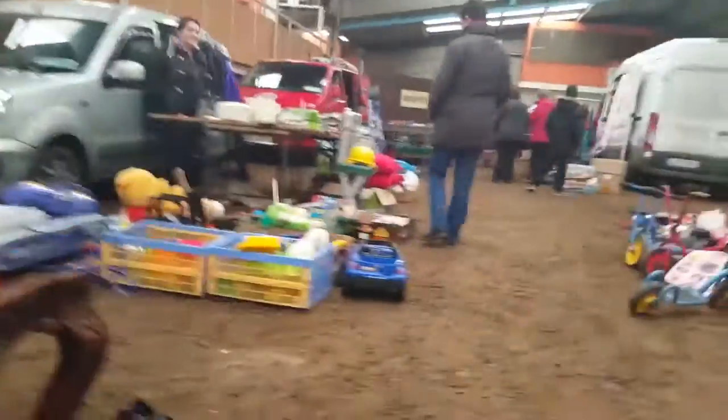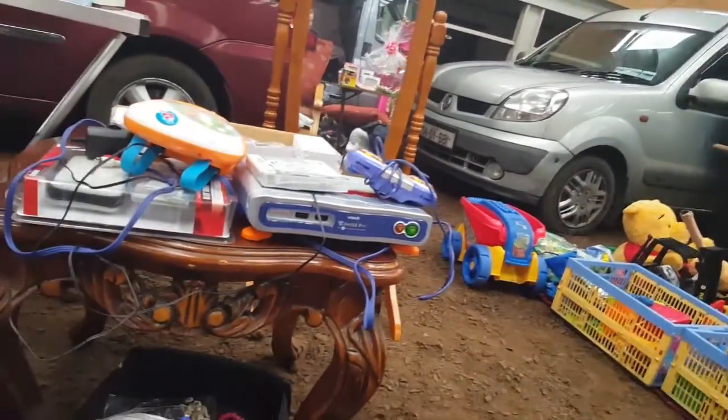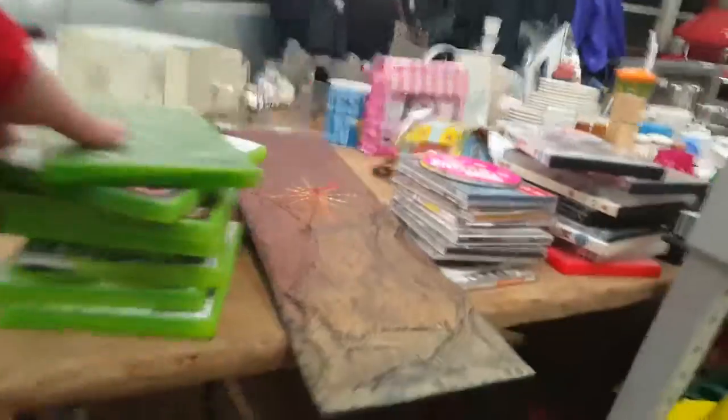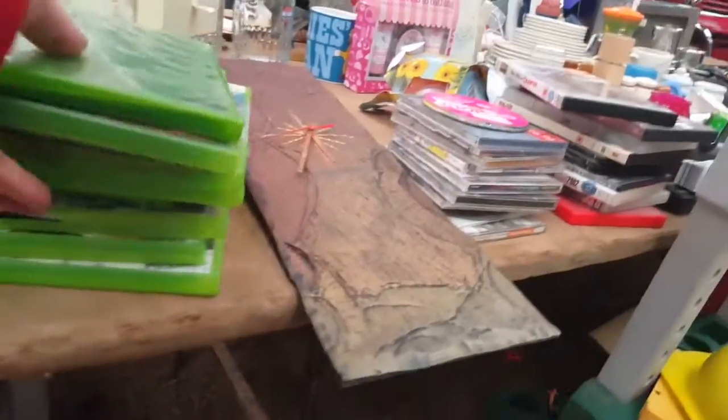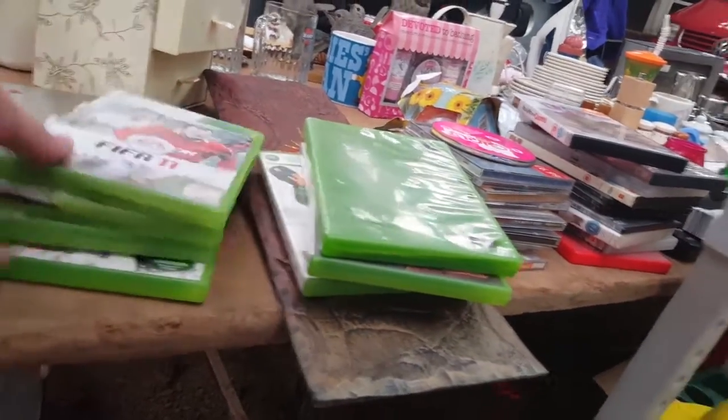A quick look at the next table, and I spot one of these VTech systems. I see them all the time, actually. I have no interest in them. I hear there's a market for it, but yeah, no, thank you. There was a DS box, the brain teaser thing on top of that. I had no interest in that. The next table had a few Xbox 360 games, but they're all sports titles. No, thank you.